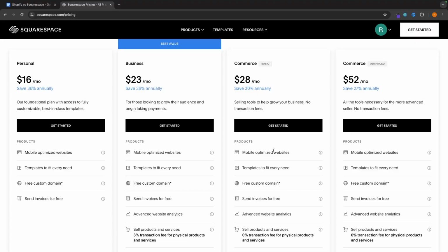So starting off with one of the most important aspects of a website builder, and this is the pricing. This is the pricing on Squarespace. If you are a beginner to building websites or you don't really need an in-detail view of analytics, then this personal plan is probably going to be best for you. With this, you get access to all of the Squarespace templates that we will talk about later. You get a free domain for your website. You can send out invoices, and all of the websites that you build will be fully mobile optimized. You also get all of the basic tools and everything that you need to build your website.